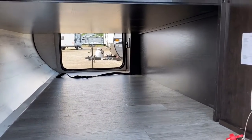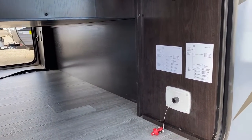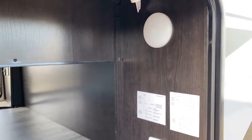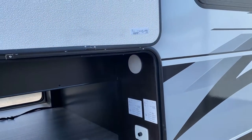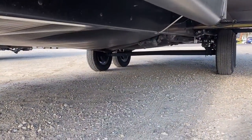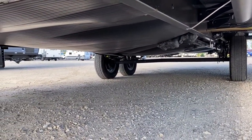That is a nice pass-through. You got the handy battery disconnect over here. Also, both sides of the pass-through have their own individual lighting. Sometimes little things like that are awful, awful nice. And all J Feathers in their 8-wide series, standard, have an enclosed and heated belly.